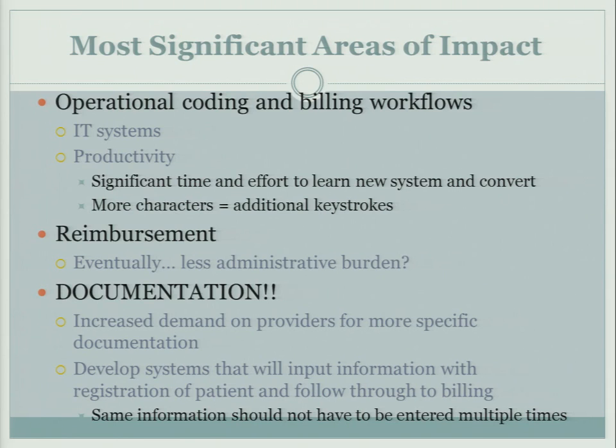Your coders are going to have to learn a whole new system, and there will be more codes for them to learn. They'll have to type in more characters to get those codes in, so it will take them longer, and you'll have to pay for that time. Reimbursement, the hope is that eventually you will be paid with less administrative burden than in the past. Documentation, we'll talk about that a little more.